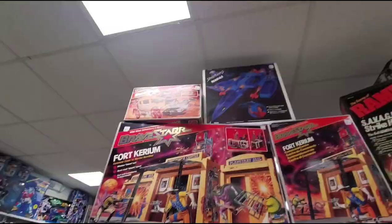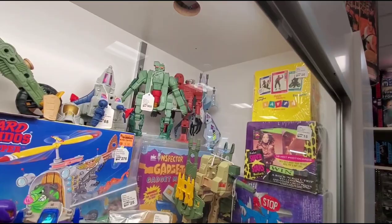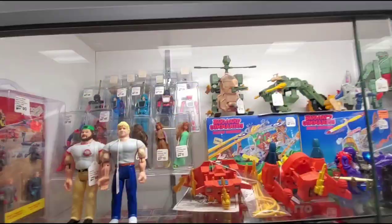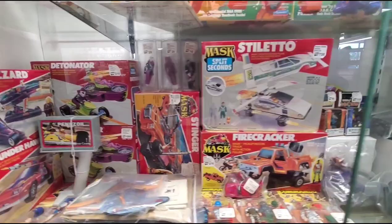Brave Star! Got some other randoms here. Rambo. Oh, the trading cards, TGIF Friday trading cards. That's amazing. Oh, and look at this. I got Barnyard Commandos. I remember these. I had a couple of these as a kid. And yes, Over the Top had some action figures. And there's your proof, folks. And you gotta love Mask from the 80s. That was a huge popular line as well.